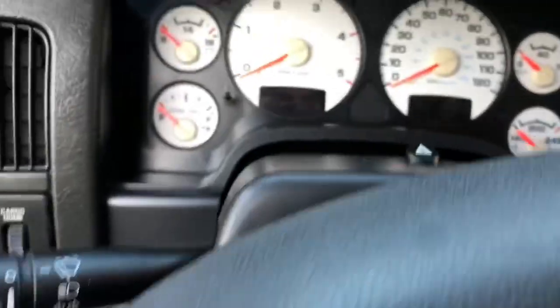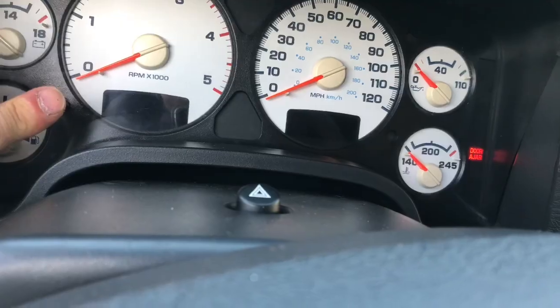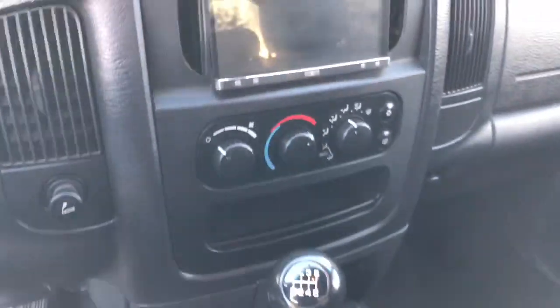Let's see what we got on here. The mileage. Ready? Oh, you got to turn the key on. Look how clean it is, guys. It really is super, super clean. I love the 6-speed. They're so much fun to drive. Honestly, when you're driving one of these 6-speed trucks, it's a gift in itself. It's so much fun. First gear, you put it in first gear and just let the clutch up.